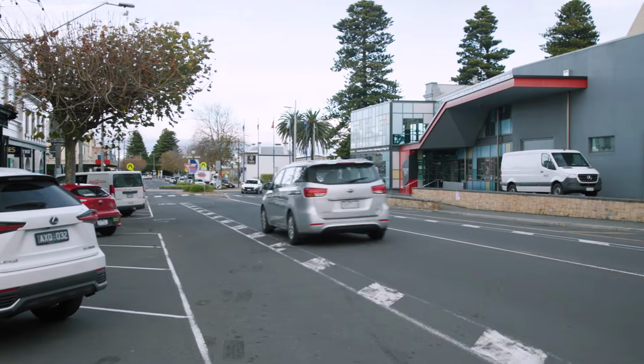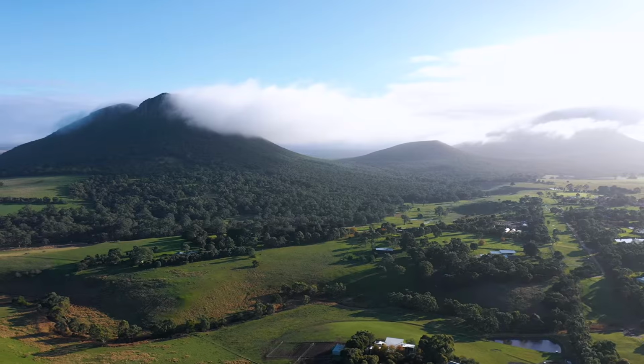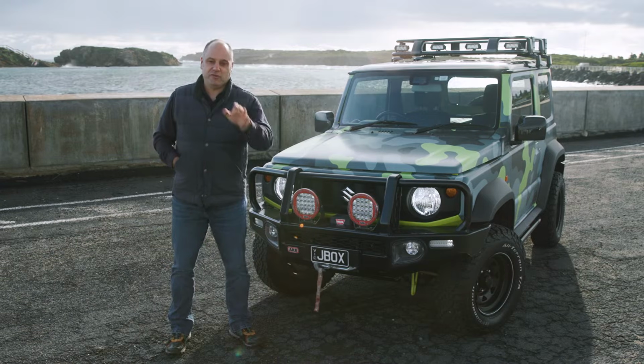We're going to head north out of Warrnambool. We're going to show you some stuff and look at some scenery that's nothing like the ocean that's surrounding us at the moment, and it'll be something that you probably never thought of. I've been looking forward to it. It's going to be fun.